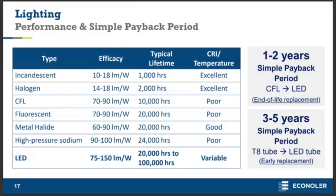And then the other example is replacement of T8 fluorescent lights with LED tubes. In this case, we're considering early replacement, meaning that your lighting is already in place and you're replacing it with LEDs, so the full cost of the LED should be considered. In this case, the simple payback is a bit higher.